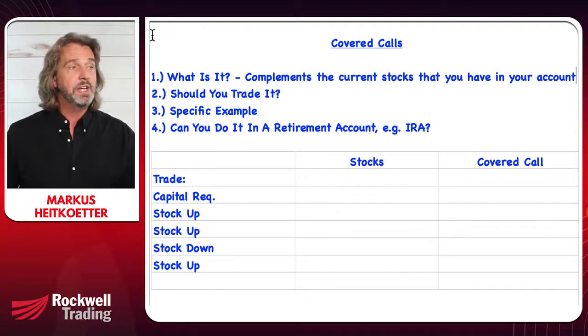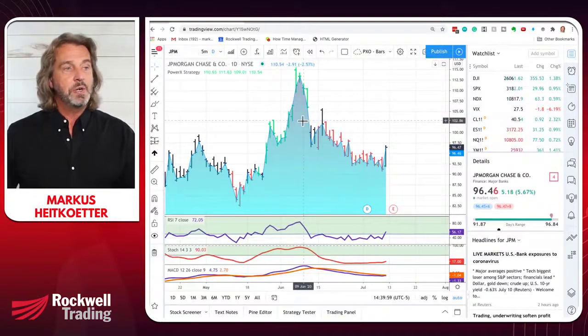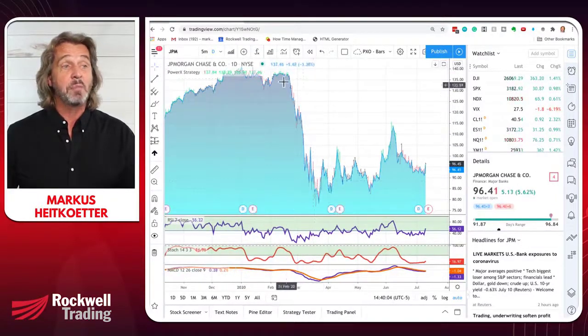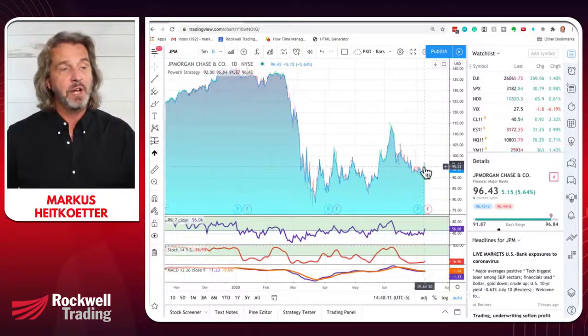We're talking about stocks that you might hold for a longer time, like months or maybe even years. So let me give you an example. And the example that I want to give you here is for JP Morgan. So JP Morgan, as you can see, during the pandemic got hammered when it came all the way down from $140 to only $80. And right now is just trading shy of $100.